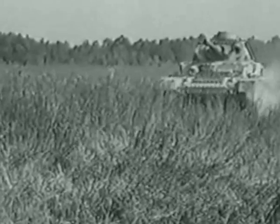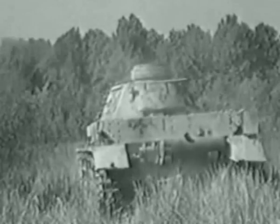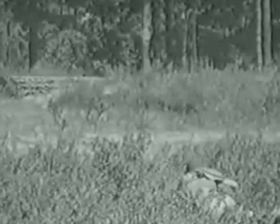But remember, whenever you can, hold your fire. Wait till the tank is smack up on you. Now, give it to him. Hit him square where the armor is thinnest, on the rear or side.